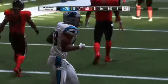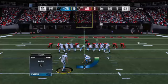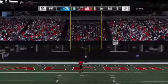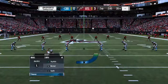Short throw, pick 6 right there. Those linebackers, they love when those short throws come and those eyes get real wide, don't they? How about the anticipation on the play? Reading, reacting, and then the ability to catch the football and take it in the opposite direction. Extra point try, good by Gano. And the lead is now 17-3.